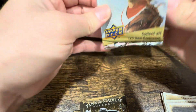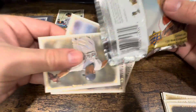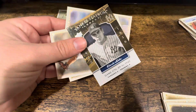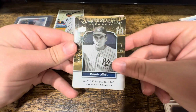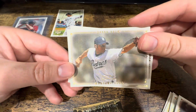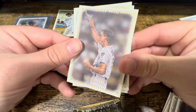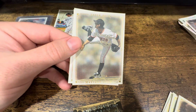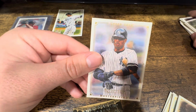All right, last pack. See if we can get a parallel. Maybe some more Red Sox players. I think we did pretty good. Oops. Slid right out. All right, so got our third Yankee Stadium Legacy insert. Got a Jake Peavy there. Randy Johnson, that's a good one. Lincecum, Tim Lincecum. And a Robinson Cano.